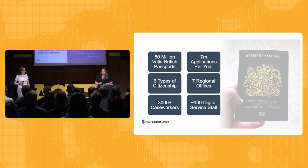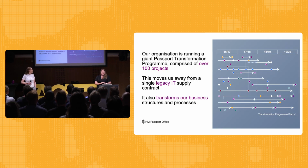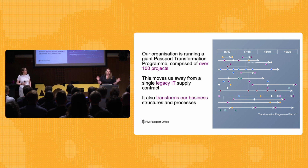About 8 years ago, the Passport Office set off to transform the way that passports were processed. So this is not only the digital service, but this is the buildings, this is how they sent to print. They had one supplier that was doing all of that. The transformation was not only to go digital, but it was to break this down and have multiple suppliers across the service, reducing that single risk.